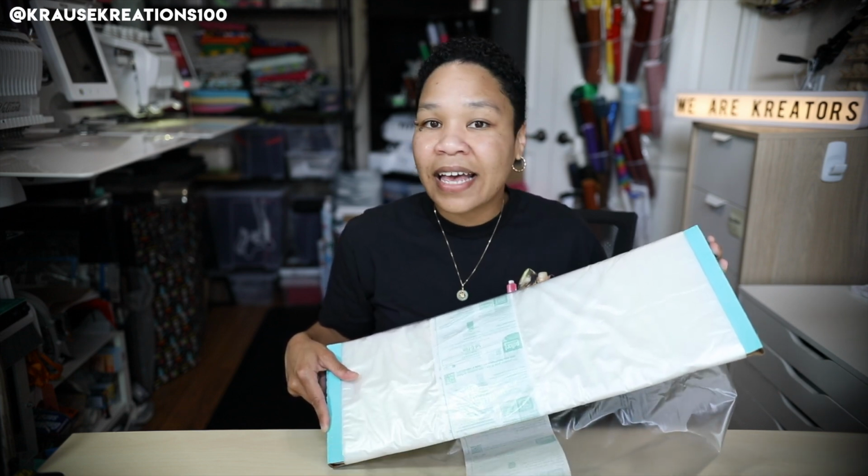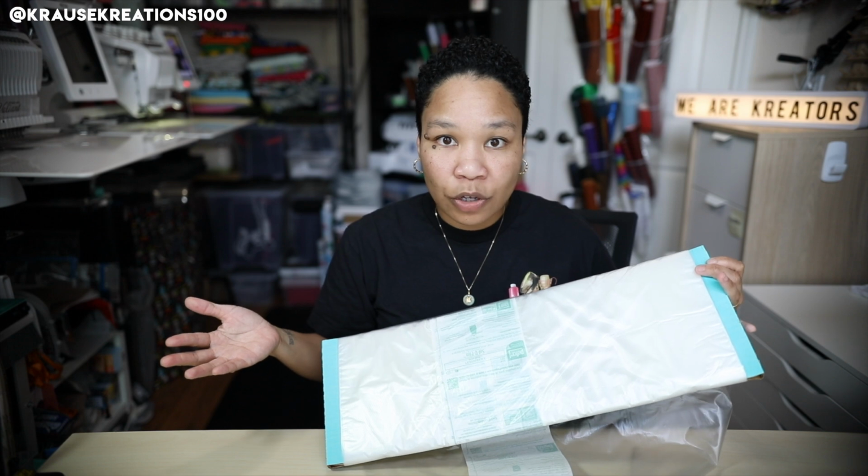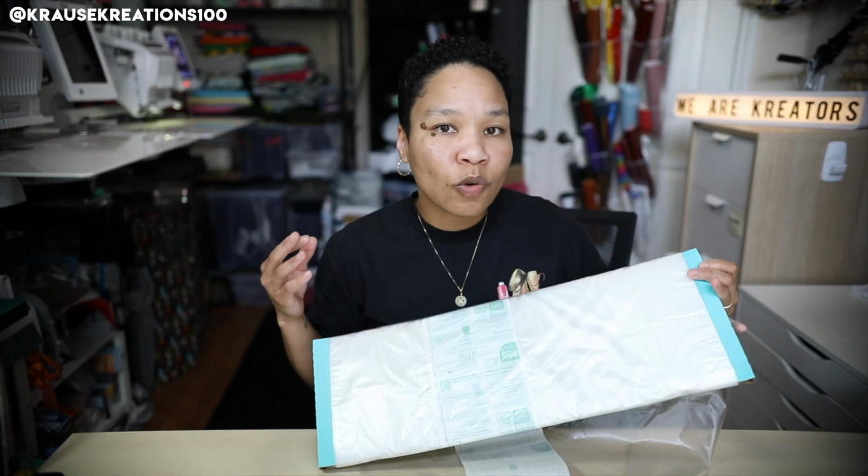Number 6 is water soluble stabilizer, also known as WSS, as you might see in some of the groups or the forums, and you're like, what is WSS? It stands for water soluble stabilizer. The way that it works is you get your fabric that has a very high pile or a very high nap. For example, a towel fabric, a teddy bear fabric, or most commonly when you're embroidering any kind of minky fabric.